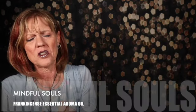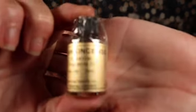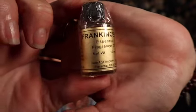All right. Then we have frankincense essential oil. I'm not going to take this out of the bag because I know I'm going to end up giving that away.